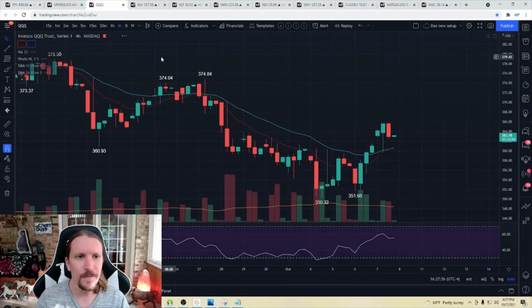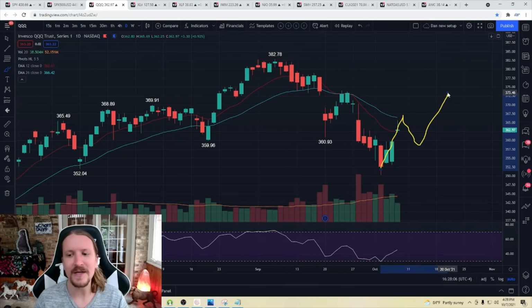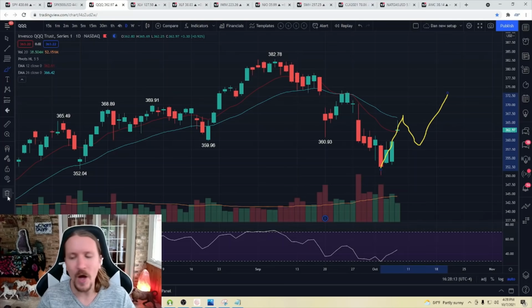And QQQ will need to confirm a daily trend change. Anything under 374.04 is a daily lower high. There's tons of space for a lower high to form. It's about what does the consolidation and continuation attempt look like. Daily trend change or bears stay comfortable on the daily chart.